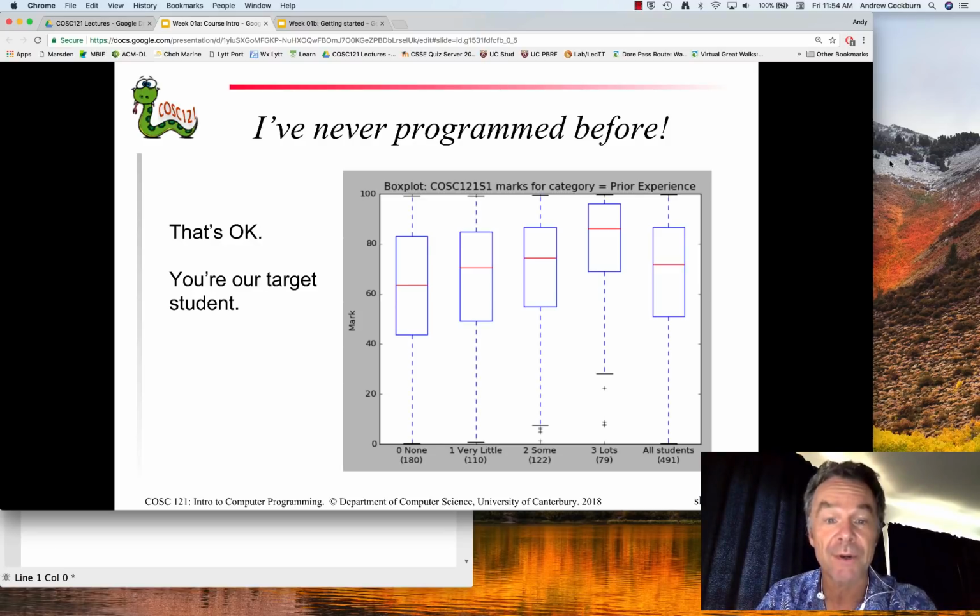You'll also see that the number of students who have no previous programming experience is highest at the point of no previous experience. 180 had no previous experience in this sample, 110 had very little, 120 had some, and relatively few students, only 79 in this sample, had lots of previous programming experience. So while some students will have lots of previous programming experience, the majority won't have. So don't worry, we've built the course around people with no previous programming experience.